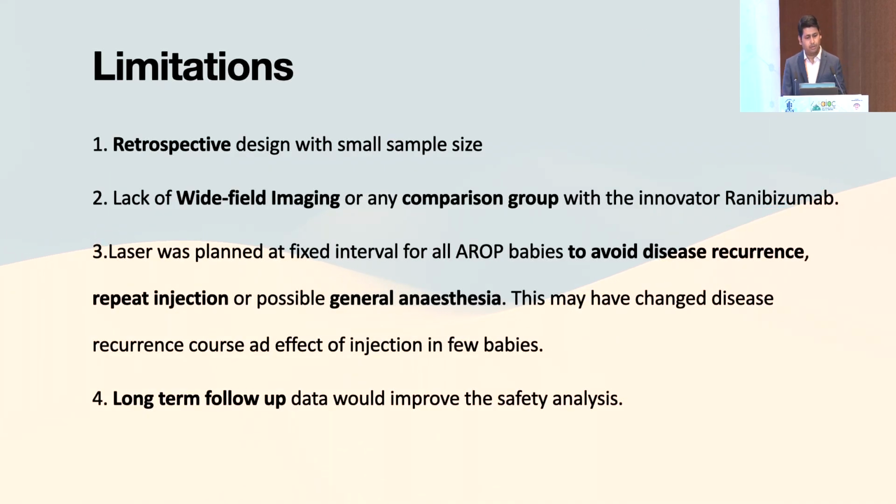Limitations of our study were that it was a retrospective study with a very small sample size without any comparison group or any wide field imaging. Laser was planned after a fixed interval for all babies to avoid disease recurrence, repeat injection, or possible general anesthesia. And long-term follow-up data would improve the safety analysis.